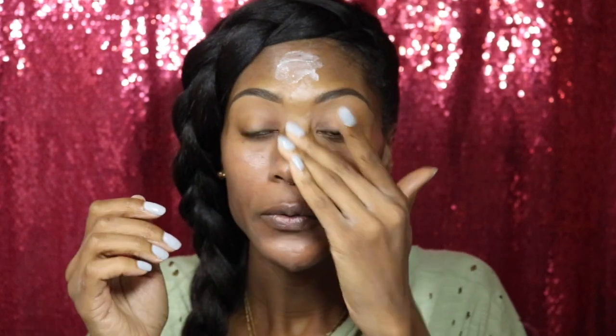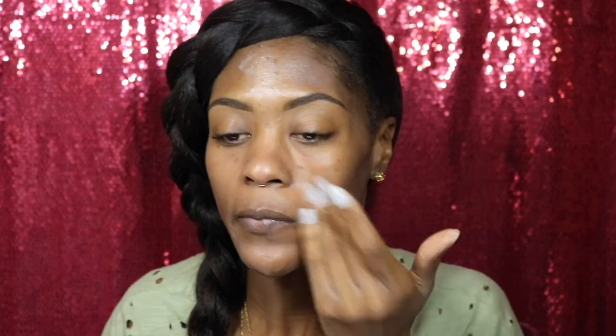As I'm putting it on, it feels like a moisturizer, and I really like the way it feels. So it's not bad. I normally use Baby Skin every day, so if you guys are familiar with that texture, it's a little silkier, and it really helps smoothen out my texture. I'm liking this primer though.